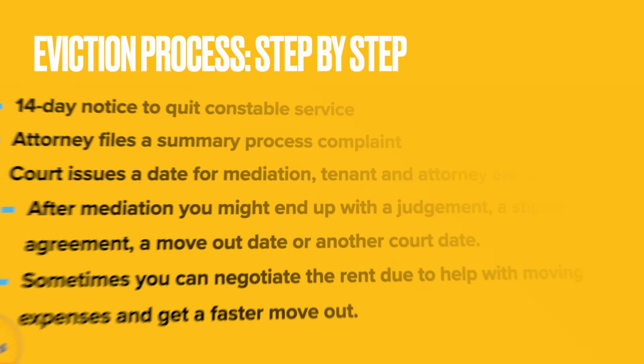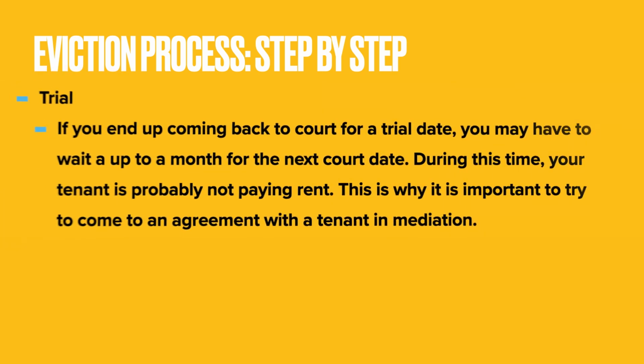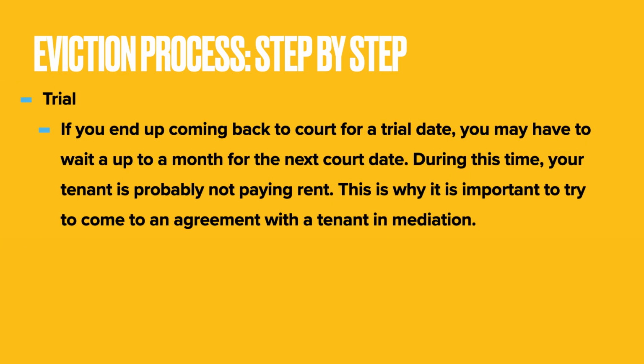So after mediation, you might end up with a judgment, a stipulation agreement, a move-out date, or another court date. Sometimes you can negotiate the rent due to help with moving expenses and get a faster move-out. In the event that you're not able to come to an agreement in mediation and you do go to trial, you'll end up coming back to court at a later date. This could take up to a month. During this time, your tenant's probably not paying rent, which is why it's important to come to an agreement with the tenant during mediation.